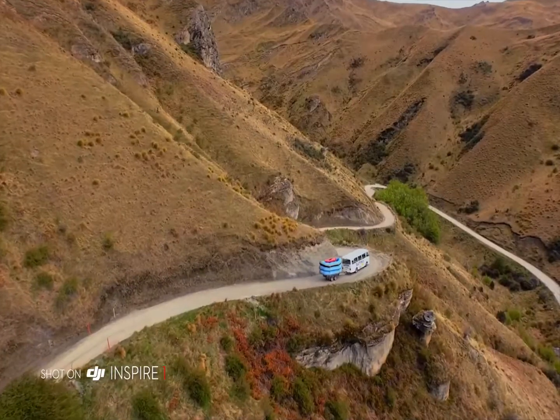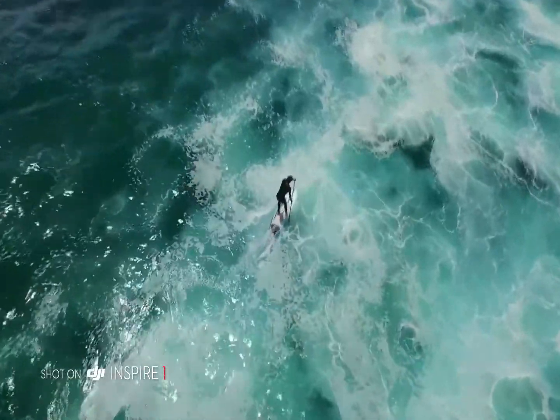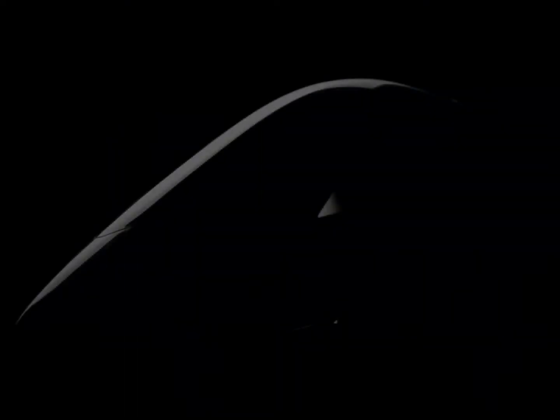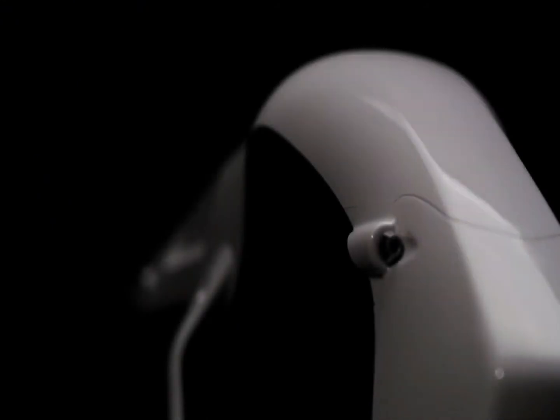I'm Philip Bloom. There are times when technology pushes boundaries, but what's really special are the moments when boundaries are completely ignored and a new device redefines possibility. The DJI Inspire 1 is the world's most advanced all-in-one aerial filmmaking system.